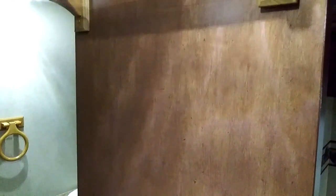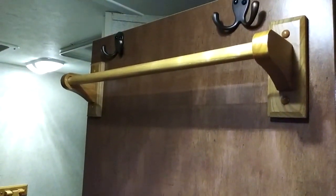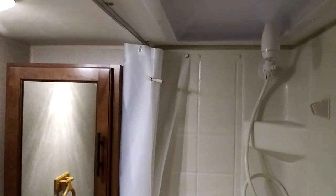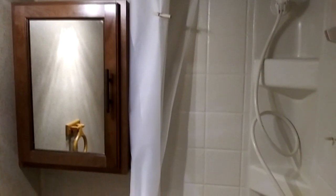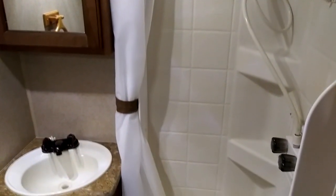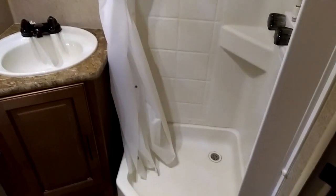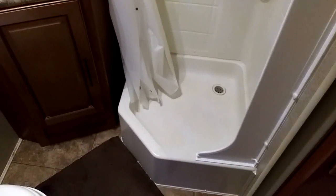In the bathroom, we made some custom changes. We also added two towel bars and some hooks on the door. And on the shower, we added wings to both sides. And that was so you could actually take a shower without getting water all over the floor. And that worked out extremely well. We also made some changes on the shower curtain itself. So when you pull it around and secure the shower curtain, you do not have to worry about the floor getting wet.